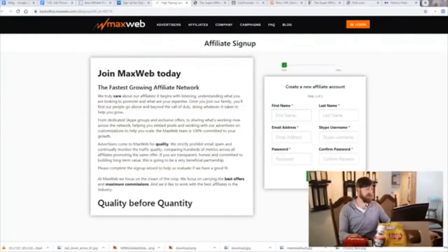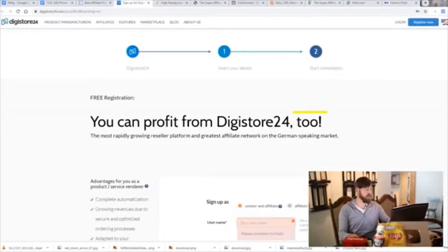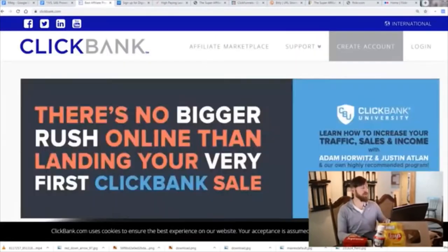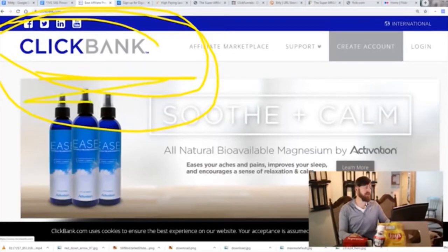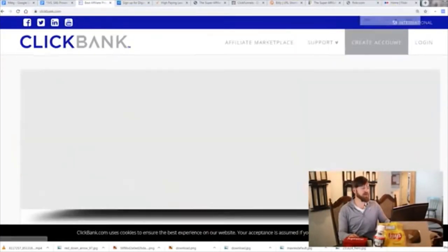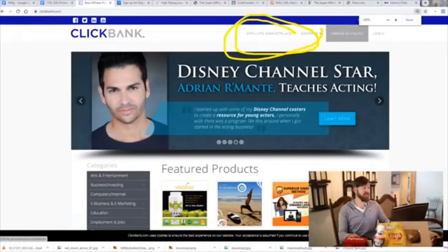MaxWeb is another affiliate network, and DigiStore is a digital product affiliate network, but the affiliate network we're gonna be focused on is clickbank.com. So you see that right there. You just sign up, you create an account, and then once you've created an account, you're going to click on this link right here, which is the affiliate marketplace.